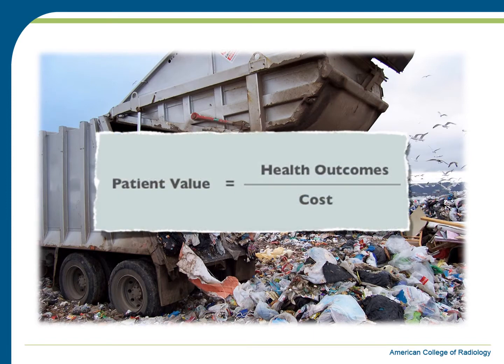One widely accepted framework to restructure healthcare has been proposed by Michael Porter from the Harvard Business School. This framework is based upon the value equation, which states that healthcare value from a patient's perspective equals healthcare outcomes, which includes patient experience, divided by cost.